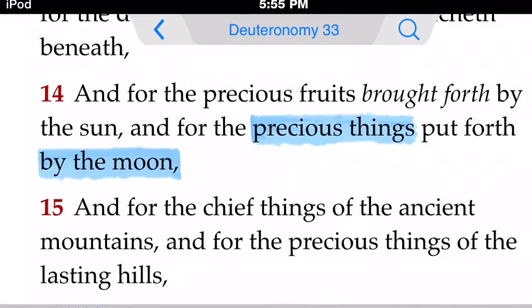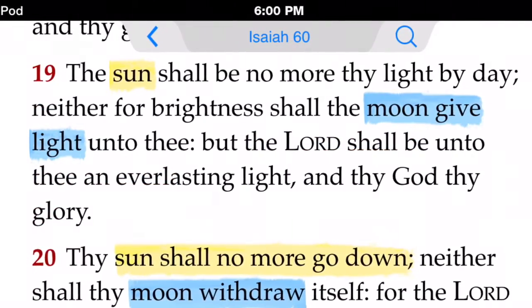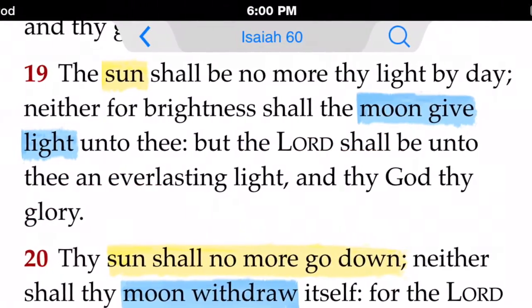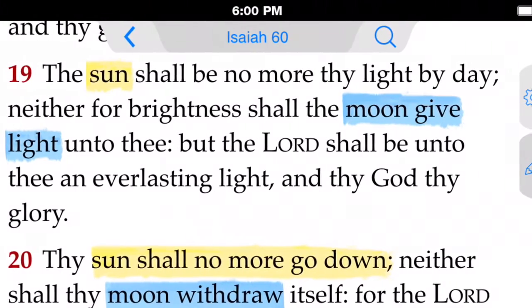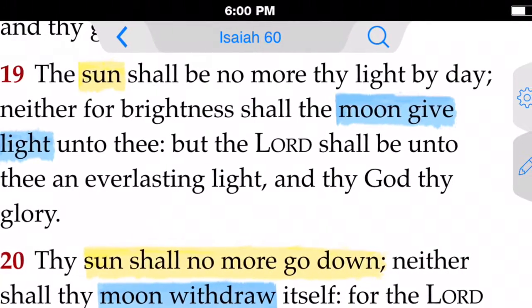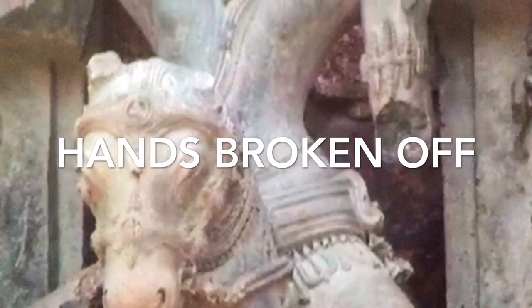Now, precious things from the moon. What do you think this does? Okay, the moon has light, brightness, different things going on here. We're not going to look at all 60 things in the Bible, but this is a calibration effect that's going on. Now we're going to come back to this broken arm.